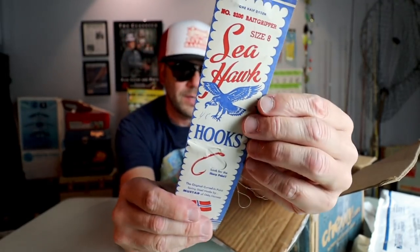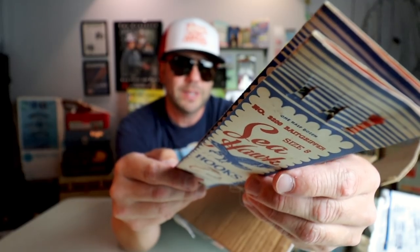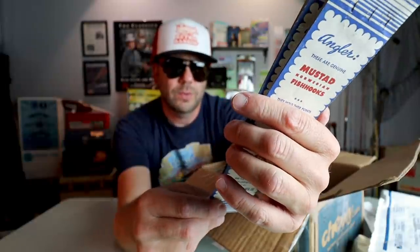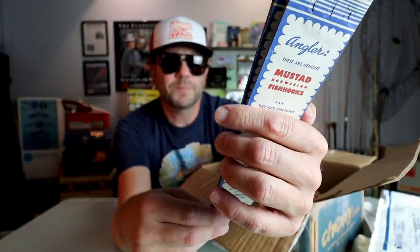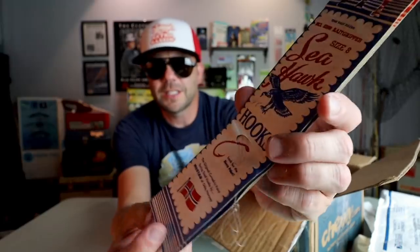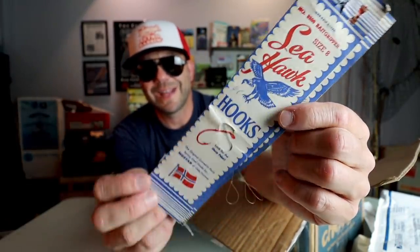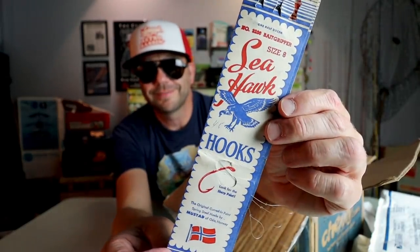But it says it's from the Bruck Tackle Manufacturing in Portland, Oregon. Okay. So it is, let's see, the original curve point, hooks by Mustad. Okay, so these must be Mustad hooks with a US-based snell on there. Very cool. Love that packaging.